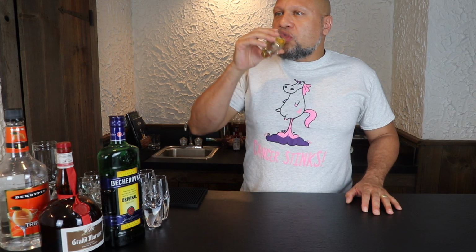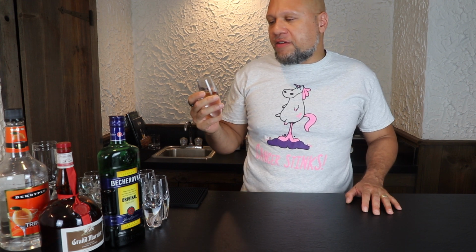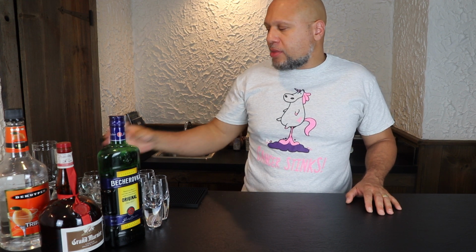Smells of cinnamon. Starts off real sweet, then cinnamony, and then a very almost medicine-y bitter finish and aftertaste. That's excellent, though.